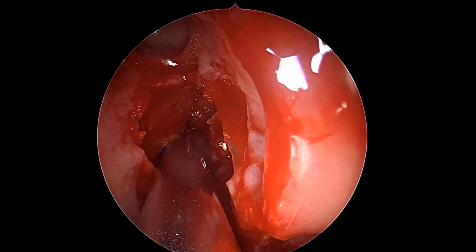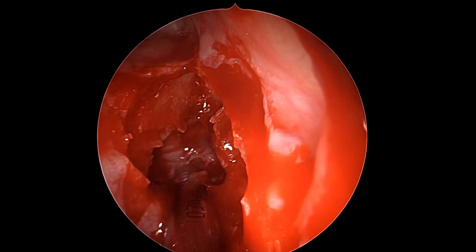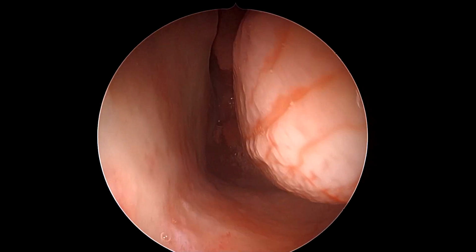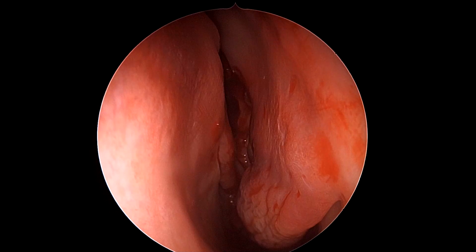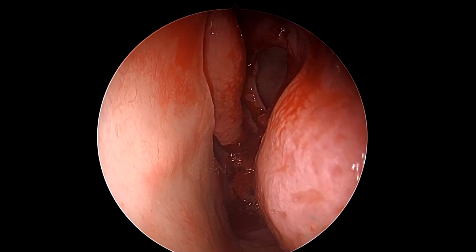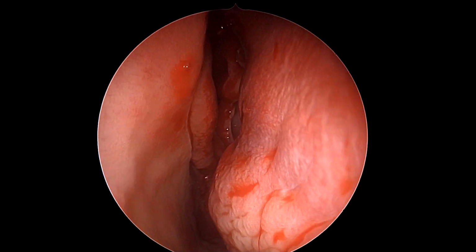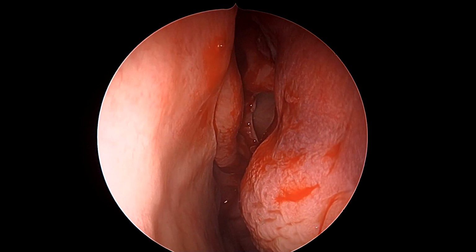And once we have done that, then we proceed to removing the middle turbinate, excising it flush with the skull base. In some patients, one requires drilling to make the base flush, and in some patients, one can even avoid that. A slight amount of deviated nasal septum is a common finding. One can proceed to a septoplasty if the deviation is significant and affects the vision and the instrumentation.